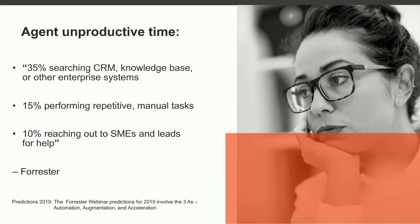So on the silo side, if we talk about silos for a bit, it's the next major hurdle. One study has shown that agents spend only about 40% of their time actually working on tasks with customers, leaving that other 60% as being not very productive. So just over a third of that time seems to be spent, according to this study, searching around for the right information in various systems, and hunting and pecking really for that information.